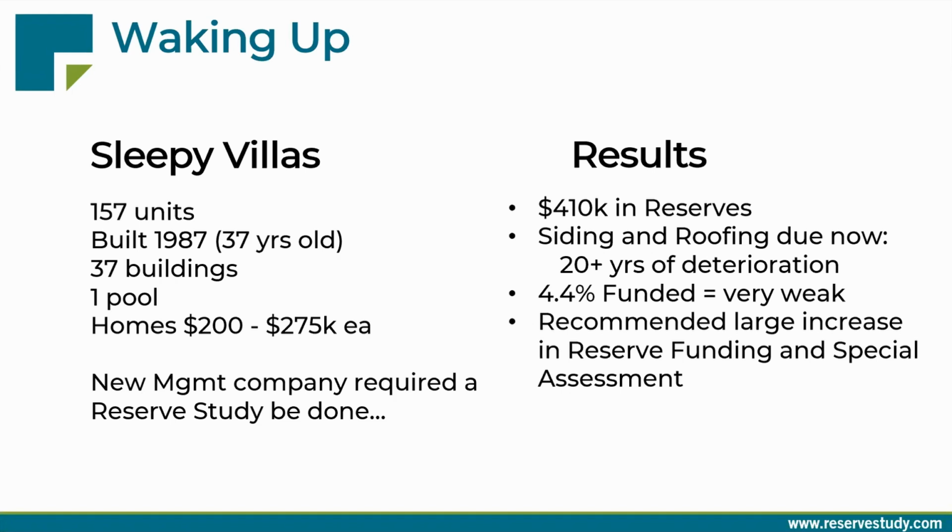Hey, Elon, I just want to jump in on this one. Want to make it clear that Sleepy Villas is what we call this association. It's not the true name. This is a bunch of real people and a real association. So we want to be careful. This was some private consulting that we did for them. But notice that this is a 157 unit townhome association. They had 400,000 in reserves. And until you know what you're really up against, 400 some thousand dollars sounds like a lot of money. You think that's what they were thinking at the time?